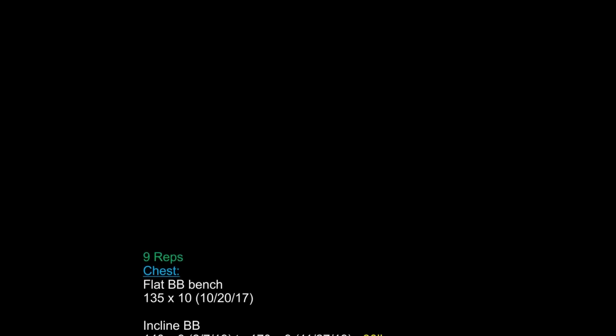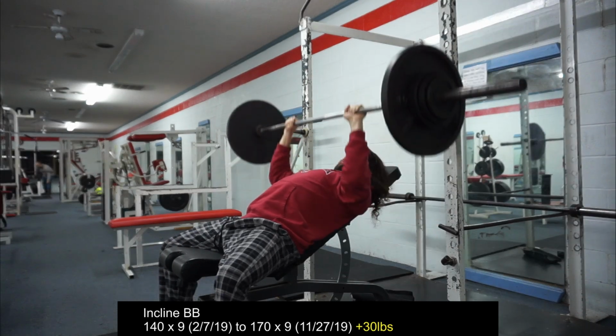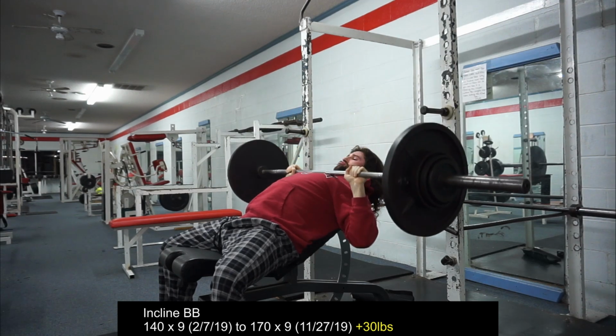Dumbbell rows, again, no video. 50 pounds times 11 to 65 pounds times 12, which is plus 15 pounds each hand, plus 1 rep overall. And then rope face pulls, 85 pounds for 13 reps to 130 pounds for 12 reps. That's a 45 pound gain there. So that's it for the 12 rep progression day.